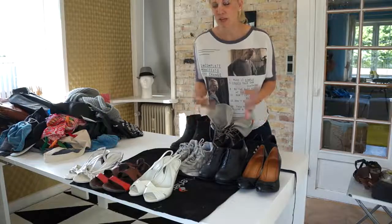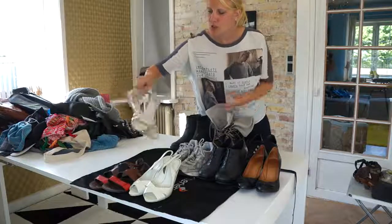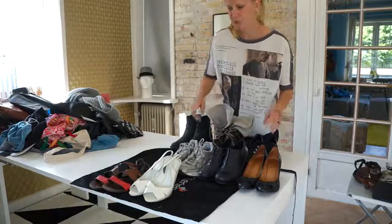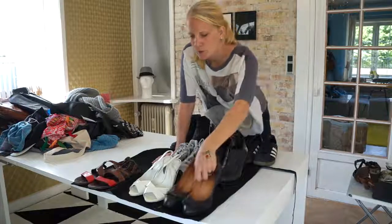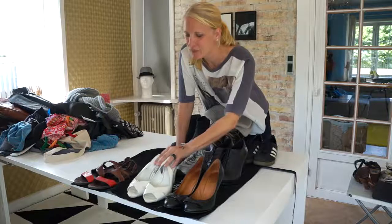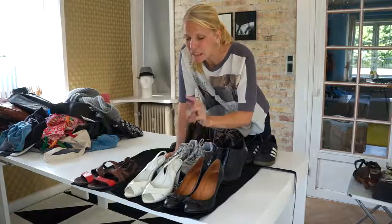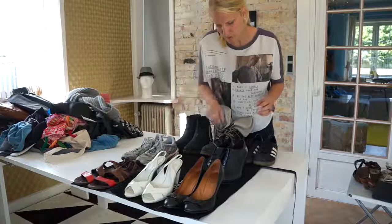Another pair of shoes that I feel like style-wise is outdated are these ones. Silver ones. They're still in pretty good shape, but I just don't want them anymore. Bye. Okay, so I have one pair of flat sandals left. I have one pair of high heels. These ones I might get rid of as well, but I'm not completely sure yet, just because I like that everything isn't just black. These are my running shoes, so can't get rid of those.